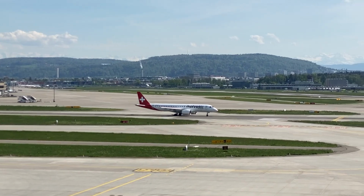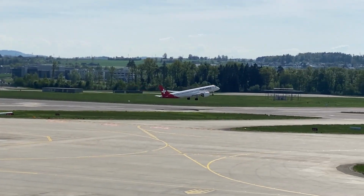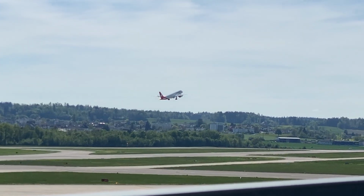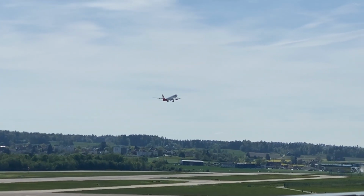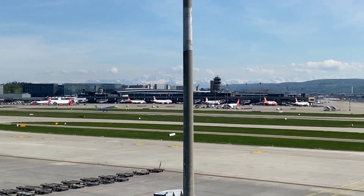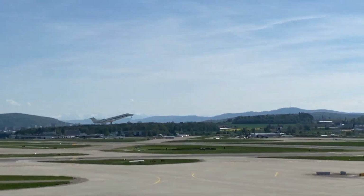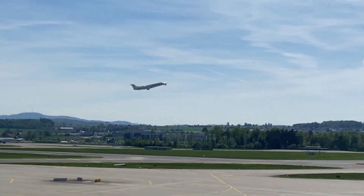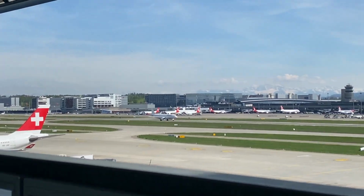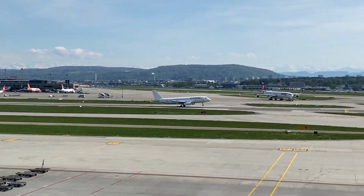This Helvetic Airways Embraer E190-E2 taking off, even though I don't really know where it's heading to. This private Embraer Legacy 600 taking off, even though Flightradar did not provide information on where it's heading to, which is quite typical for these private jets. This Eurowings Airbus A320 is taking off and it is bound for Cologne.